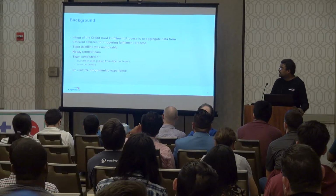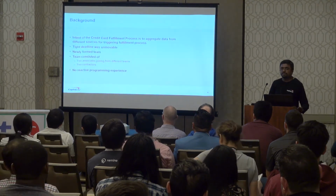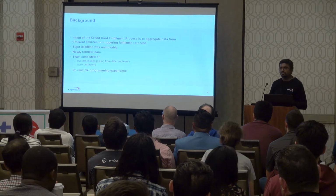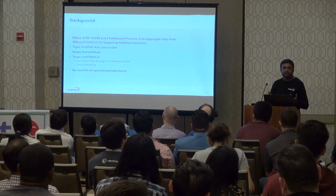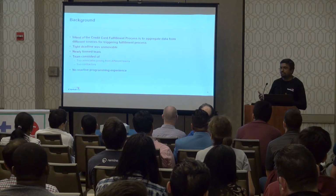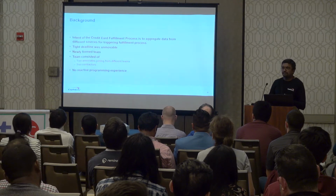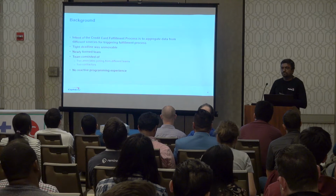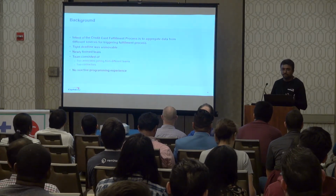Just the background on the system that we built. This is a credit card fulfillment system. When you go to the capitalone.com site on your mobile device or your laptop and apply for a card, once you are approved, a bunch of activities happen after that. You need to be set up in your system of record. You have to get a card in the mail, a welcome kit. You need to be set up in the rewards account. So there are a bunch of fulfillment activities that need to happen once an account gets approved.